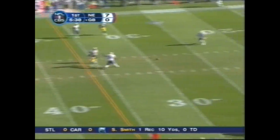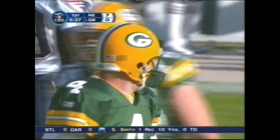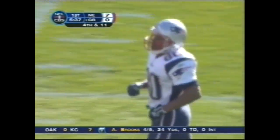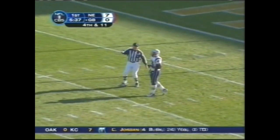Favre with good protection, throws over the middle, incomplete, intended for Driver, his favorite target, but they can't connect once again. The punting unit will come on. Well, that was number 80 being covered by number 80. Both of them wide receivers. Troy Brown filling in as the nickel corner, working the slot receiver, really had excellent coverage that time on Donald Driver.